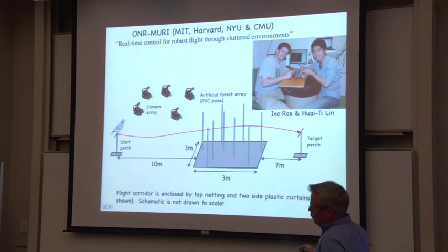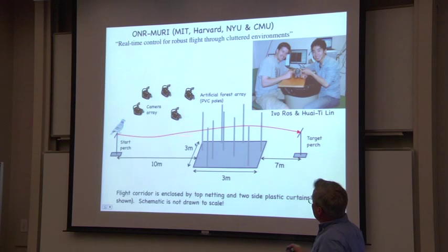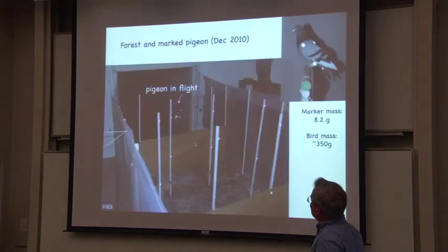Then we developed this pole array where we can randomize pole positions in a 3x3 area. We can create a calibrated control volume where we can track kinematics of pole position relative to pigeon position. We can look at the flight trajectories the pigeons take and at navigational cues they may use to navigate through the poles, and also for obstacle avoidance. When we first did this, I wasn't sure we were going to get the pigeons to fly through, but they do. They're very good at being trained. We'd like to eventually work with something like a hawk, but we're working with pigeons at this point.